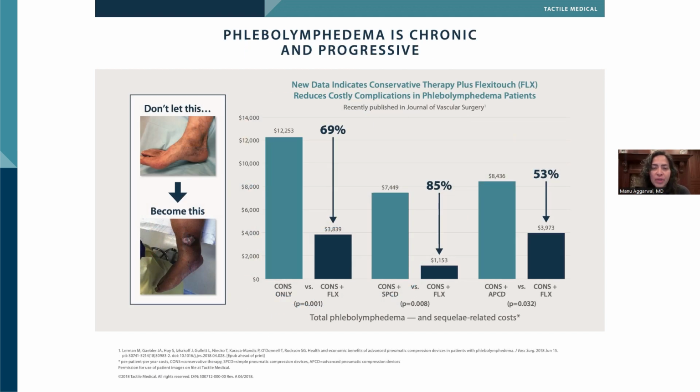So I wanted to include this slide just to show you. I love the picture, "Don't let this become this." And I think that is the biggest issue that we see in our practice: a lot of the time we see the "become this" part and we're missing the "don't let this" part. And so a lot of times these patients are coming to us so late in their disease process because the chronic edema and the chronic skin changes have been ignored for so long.